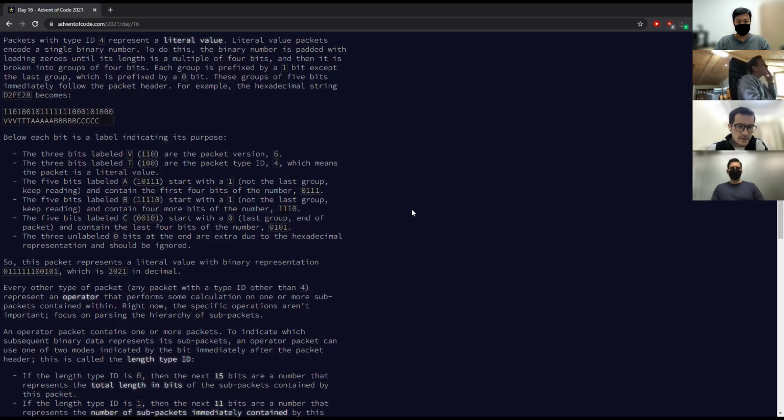For example, the hexadecimal string D2FE28 becomes, we have the binary representation first, and after that, I think we have the transmission value. Below, each bit is a label indicating its purpose. The 3 bits labeled V, 110, are the packet version 6.